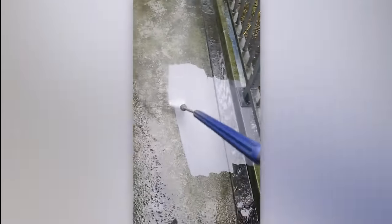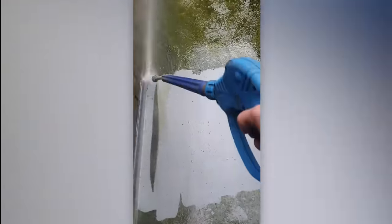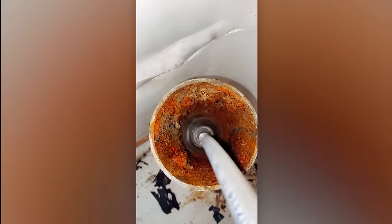With a pressure of 150 bar, dirt won't stand a chance. A radical solution for pipe cleaning.